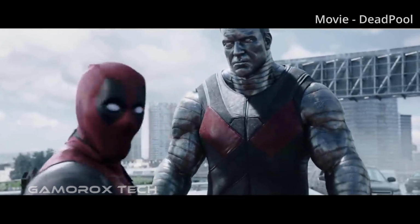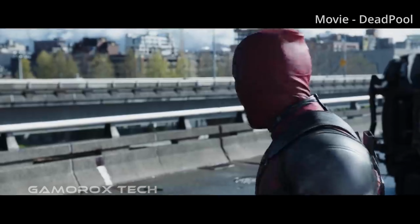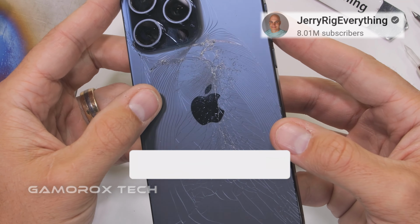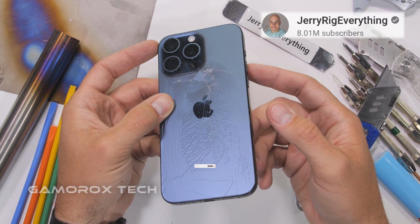Titanium. The same material used in spacecraft design. In addition to the strength of titanium, iPhone 15 Pro has the toughest glass-based materials in the industry, which is only available on iPhone.